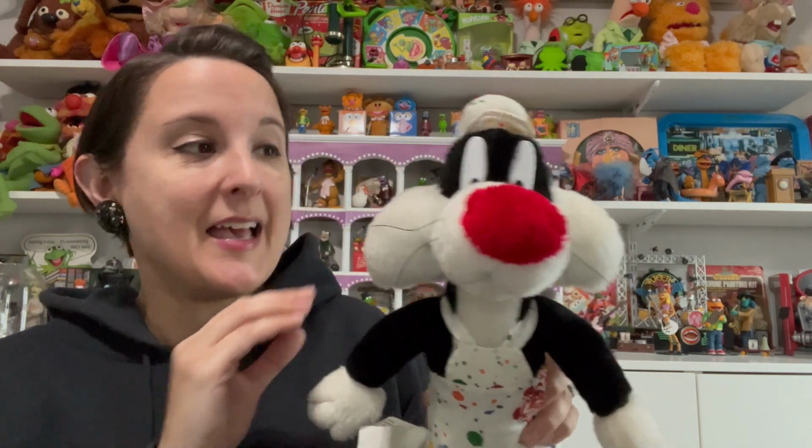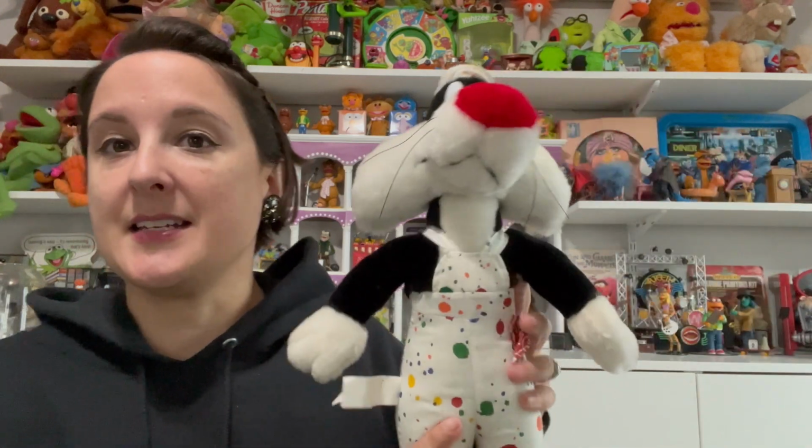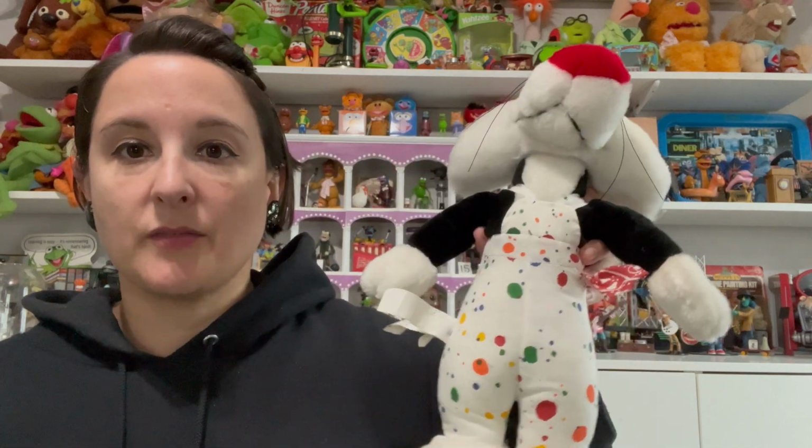This is a recognizable character, Sylvester the cat, and he's a Warner Brothers character. He is in his painting garb, obviously, he even has a little painter's hat on. What I find interesting about this piece is that he has no ears. We're to think that his ears are tucked up underneath the hat, which looks very tight and uncomfortable, if you want my opinion. If I was designing this guy, I definitely would have made ears. Let's see if he has Looney Tunes 1998. So he's a vintage one.